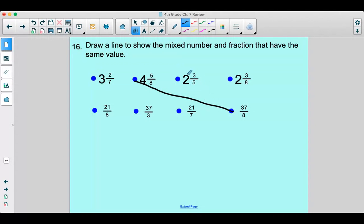The 2 would be worth 10/5 because it's made up of a 5/5 and a 5/5 plus 3 more fifths. That's 13/5. Well, none of those work. So then over here, this would be 16/8 plus 3 more eighths. So that's 19/8, no match. So this is it, just those two.